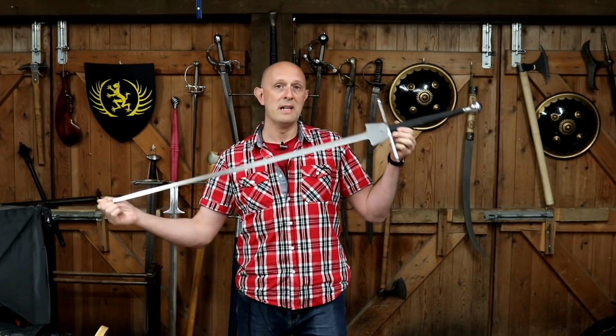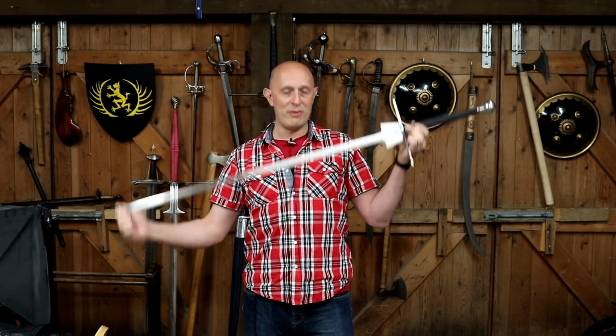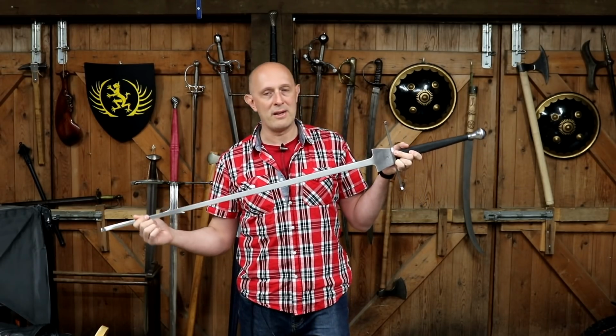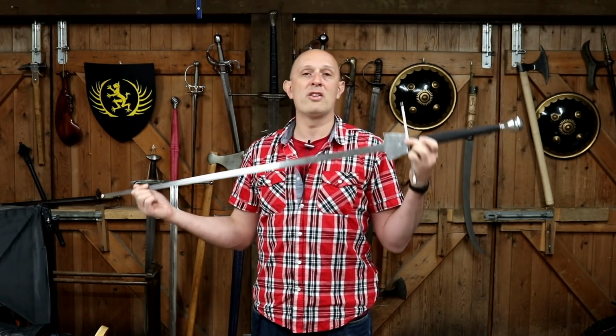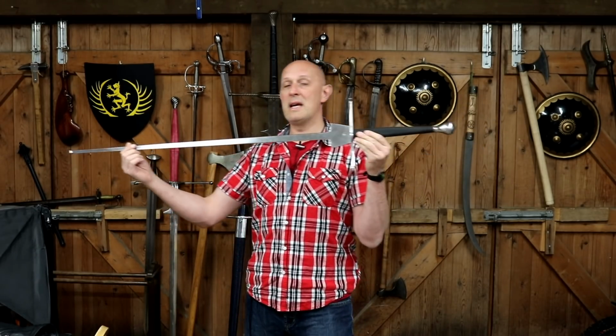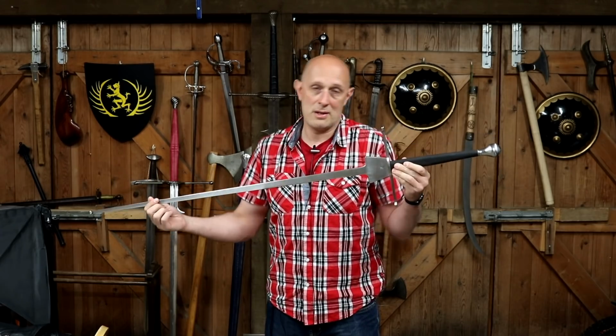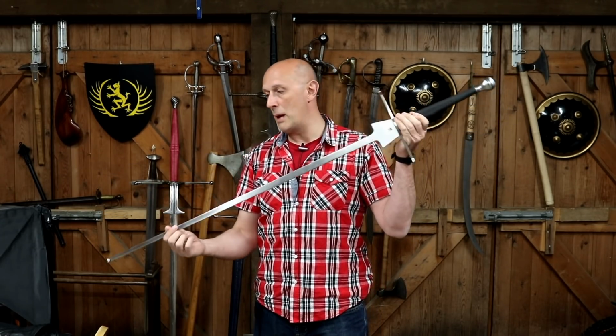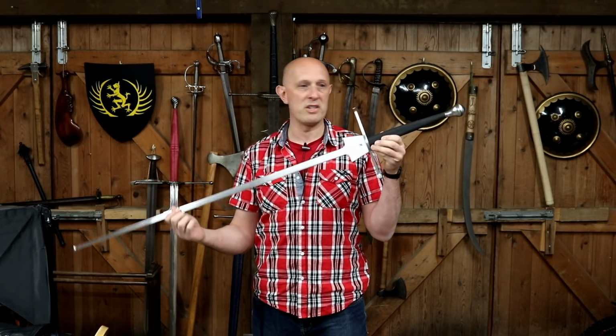But the simple fact is that the way they were using federschwerts to try and make the opponent's head bleed and things like this is probably quite different to how we're using them now. So what people have done is they have looked at original feathers, if we call them that. They've looked at the artwork, and then they've based these replicas, and I'll talk about a couple of other makes in a second here.